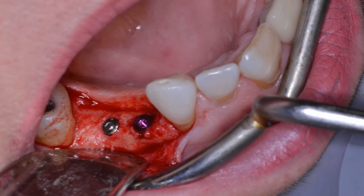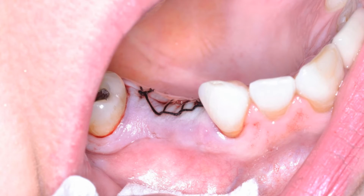In this particular case, we only had 2 Nobel Active cover screws, and I dropped them on the floor. And the old expression always is, surprises in implant dentistry are never a good thing. So sadly, I didn't have another Nobel Active cover screw. However, this system was compatible with one of the Zimmer cover screws that I did have in stock. So we were able to basically take a sterile Zimmer cover screw and use that in this particular case. One will appreciate once the sutures have been placed in.